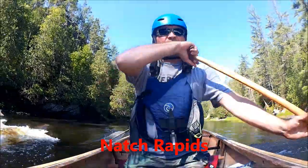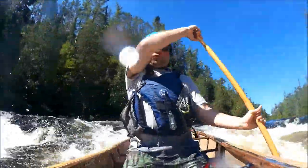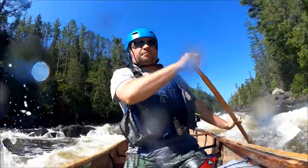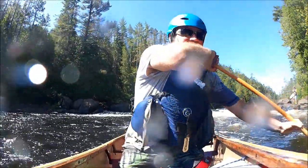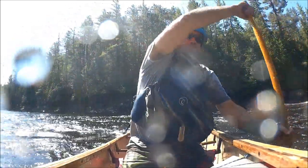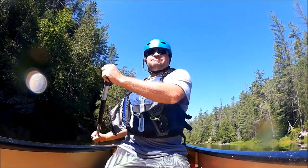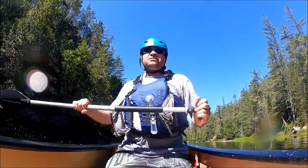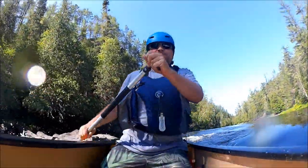This is the Nat Rapids. I ran the Nat Rapids twice. The first time I was in the bow of the 17-foot Swift Des Moines. And here's the Natch again. This time I'm in the stern of the 15-foot rental boat. Okay.